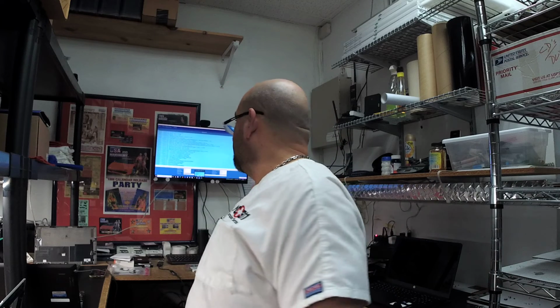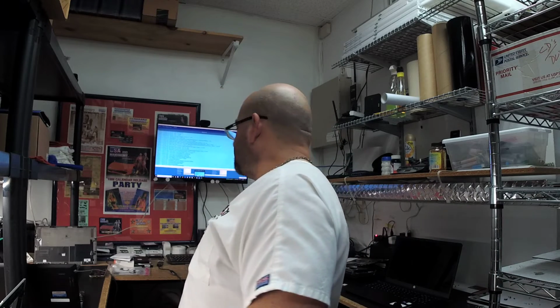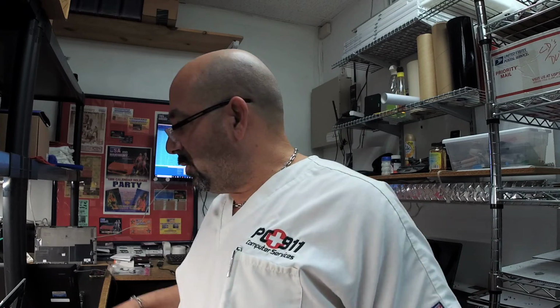So we got the backup going, and like I said, as soon as that backup is done, then we'll work on trying to get the computer to boot up, see if we can figure out what the problem is as far as booting. But the most important part is the backup's getting done. That's what's going on right here, right now at PC 911.